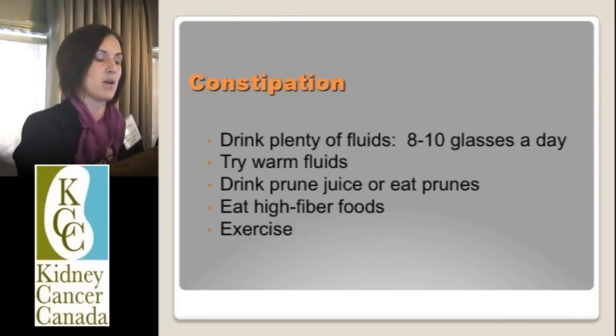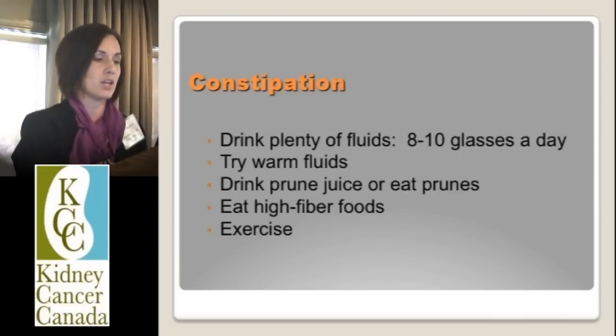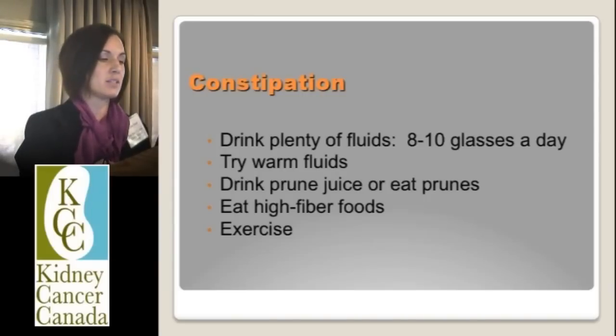But in terms of diet, what you can do is make sure you're drinking lots of fluids, so minimum 8 to 10 glasses a day, if not more. Warm liquids help for some people. Drinking things like prune juice and eating prunes can be helpful as well. They add a good soluble fiber or insoluble fiber. And try different sources of fiber foods, high fiber foods.